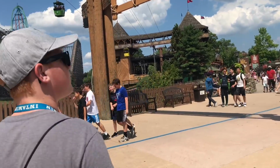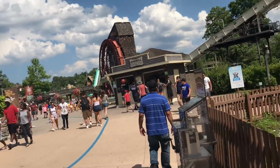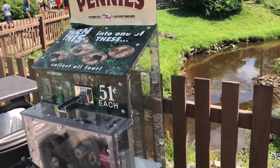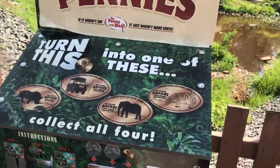Are we gonna ride this? No. I don't wanna get the seats in my truck all wet. Wait, do you have 51 cents? Do I have change? Those aren't even the good ones. Yeah, I don't have any change on me. These are all for some safari one.